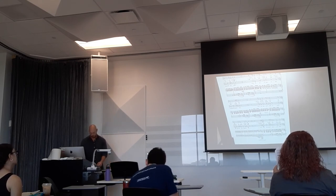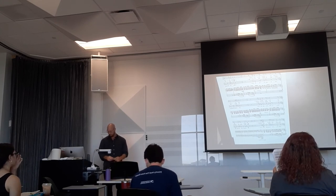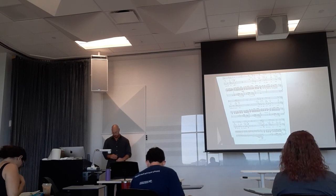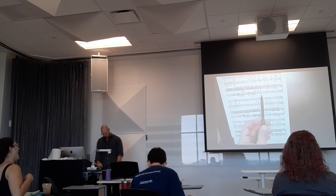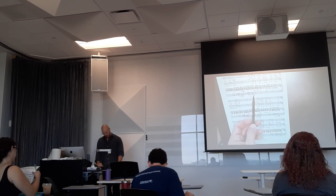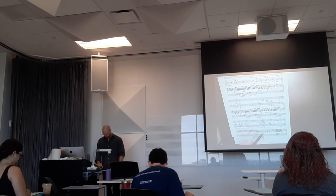Modulated. And we have gone into C. So at what point do we end up in C? We shifted in the first system, second measure of page 4, I think. We shifted somewhere right around here. Where that B natural is. We definitely land on C right here, right? Yeah, I think it starts to pivot in the beginning of that second measure, right before the B natural.